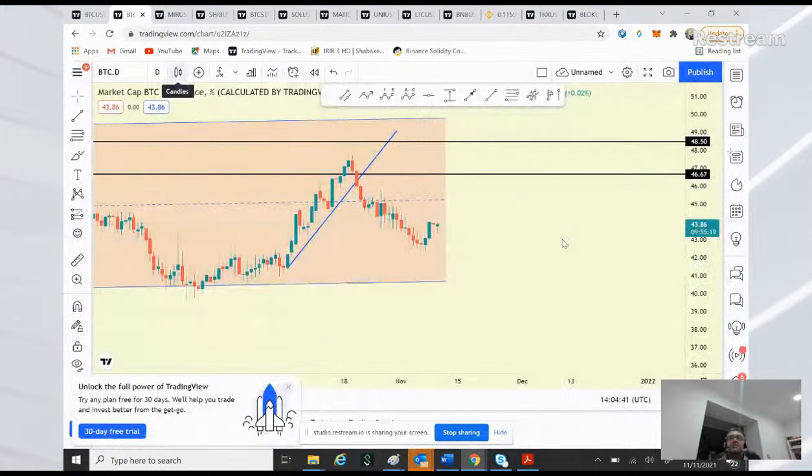The dominance of Bitcoin, as you can see, kept going down until recently, when the price saw a new all-time high and went up. The good thing is, at the previous all-time high we were at 47.5%. At the new all-time high we are around 44, so 3% less dominance at the new all-time high, which is higher than the previous one. And that's a very, very good sign for the alts. It means there is more room for alts to grow. So I hope this has helped you to understand how the dominance works.